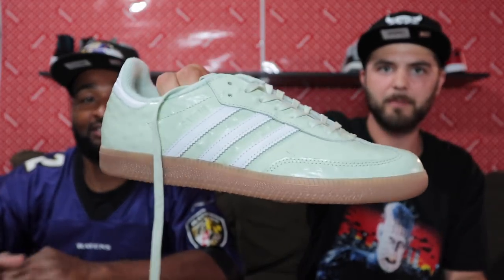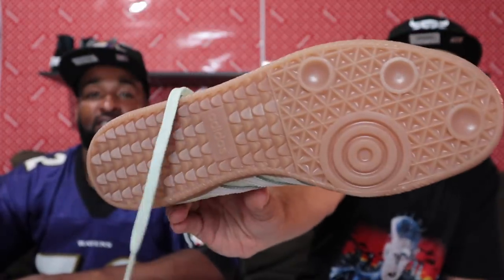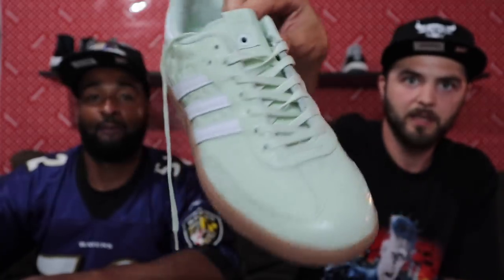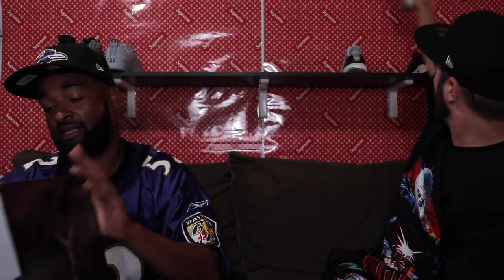Dang, we had these in the last vid, and these are butt ugly. Some Samba Nakeds. What size? Green top, brand new, dead stock, size 8. Got the little feet. Sambas with the green, kind of ostrich skin up here. Let me know if you need this size 8, and we have some other sizes available as well.